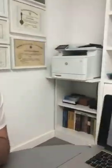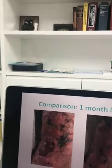Basically, I treated the varicose vein feeding this ulcer with sclerotherapy. We used a compression dressing, and basically that's it. This is the same patient before and after.